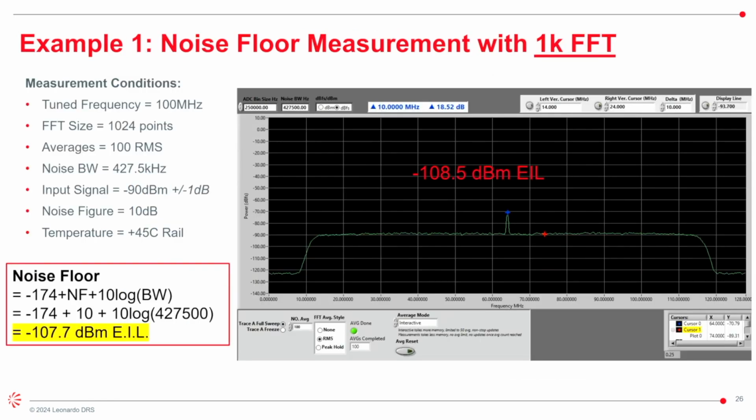This is a representative radio as an example. The data here, you can look at this later when the slides are posted to justify the measurements. But the plot, you can see the noise floor is running about minus 108 dBm input equivalent levels. That's measured empirical data. And the analytical calculator in the bottom left from that simple equation I showed here is within a dB. And an analog within a dB is pretty spot on. So we're going to call that a win.